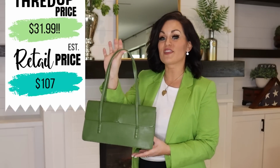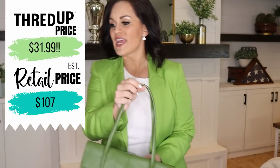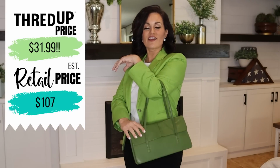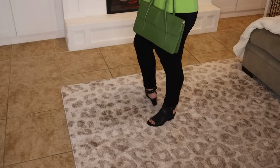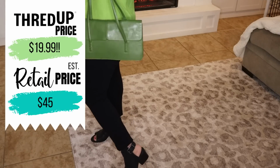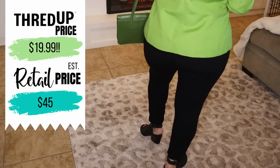And this handbag is real leather. It's Alfani, I believe is the brand name. If I'm mispronouncing that, let me know. But it's real leather. The estimated retail of this is $107. And I got it on final sale for $31.99 on thredUP. So really cute. Not an exact match, but they coordinate really well together. And then the shoes, I went with a black sandal. The estimated retail of this was about $45 and on thredUP they were $19.99.